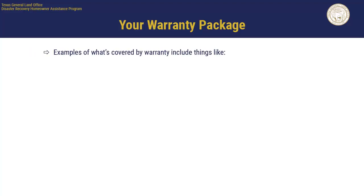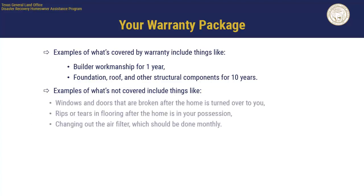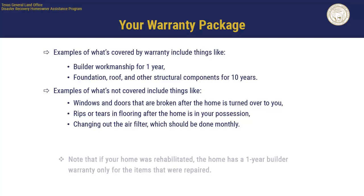Examples of what's covered by warranty include things like builder workmanship for 1 year, foundation, roof, and other structural components for 10 years. Examples of what's not covered include things like windows and doors that are broken after the home is turned over to you, rips or tears in flooring after the home is in your possession, changing out the air filter, which should be done monthly. Note that if your home was rehabilitated, the home has a 1-year builder warranty for items that were repaired.